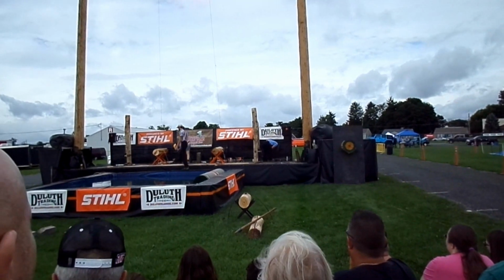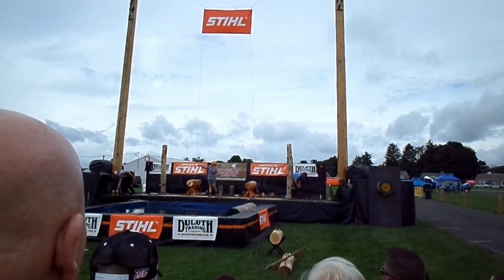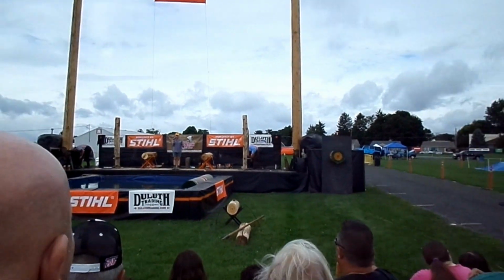Now we are going to bring our guys back up here on the deck. Our next event is going to be the springboard chop. That's going to take place on these two trees you see standing here next to me. Now if you remember, I said the lumberjacks did their work in the winter, so they had the ice and snow to deal with.